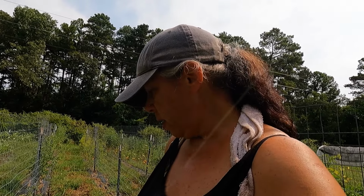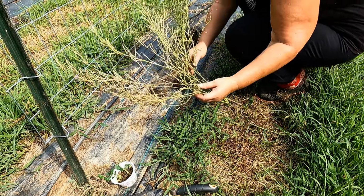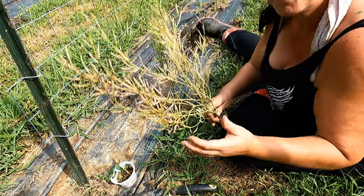Well, I am over here in a tomato row, but at the beginning of our tomato row, I left a mustard green plant to go to seed. So we have some pods on here and it looks like it's ready. So I'm going to pick this plant and harvest the mustard seed from that. All right, guys, so let's see. Let me sit right here so I can talk to you.